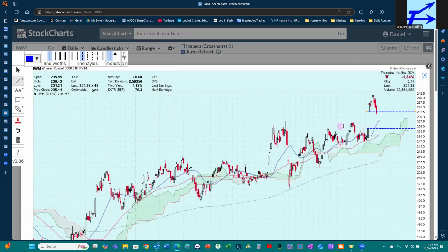You can also put one here, which is roughly where that resistance was, came up and got rejected and got rejected again, and then finally broke through right there. But the more important question is, where did you get in? So as you know from the daily scan, I like to get in when there's been a pullback and it goes above the 21 day. So that would have been right here.